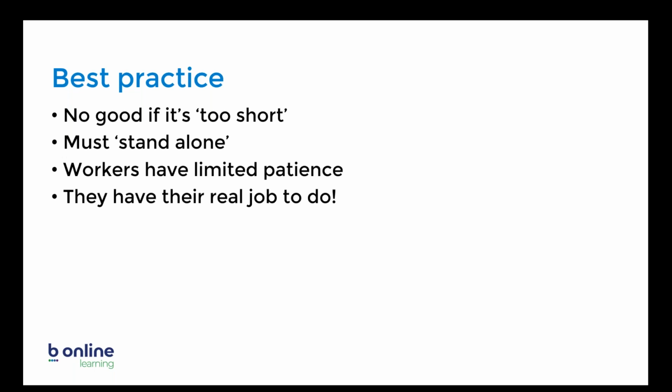And the last bit of best practice when it comes to learning in the workplace is that even if they do have more time available for a task, so say they've got an hour put aside to go through their learning or whatever the case may be, it generally won't happen because interruptions continue to occur in the workplace because, strangely enough, they've got their real job to do. It's not just about sitting there and doing their microlearning.